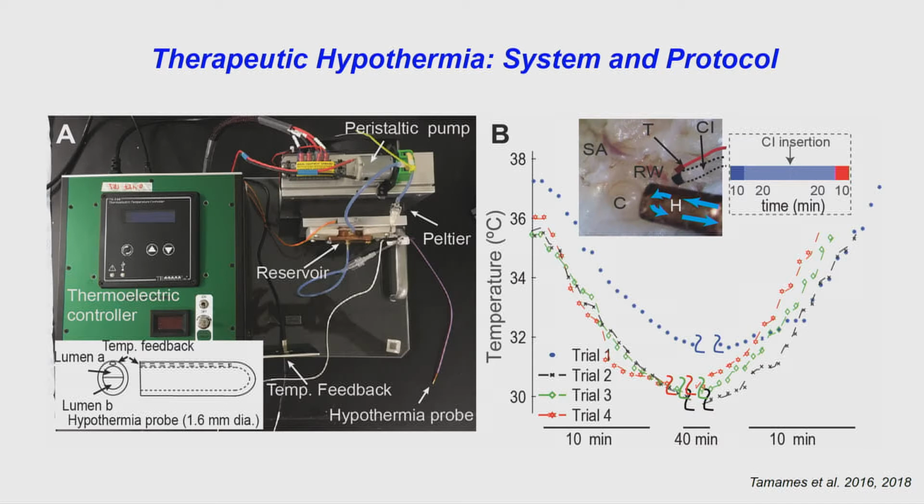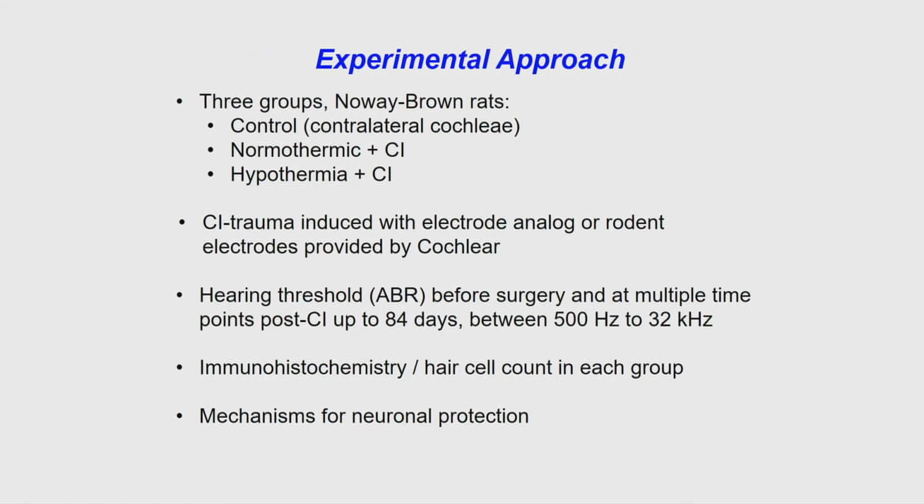We maintain it for about 40 minutes. Halfway through, we do the cochlear implant, and then we rewarm it up to 37 degrees again, right? So we created this protocol. We said, all right, we have something that maybe might work. Let's try it in animal models and see what happens.